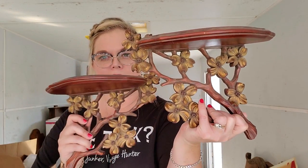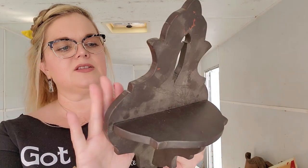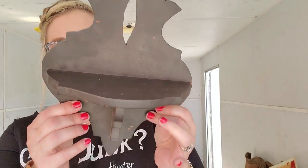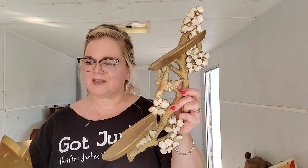So this little one here is in that bundle. This is just a little, probably mahogany wood, I believe. It's stained. Just a little shelf big enough for a little tchotchke. And then these are also the Syroco wood. These might be cherry blossoms as well. And they've got a little bird.